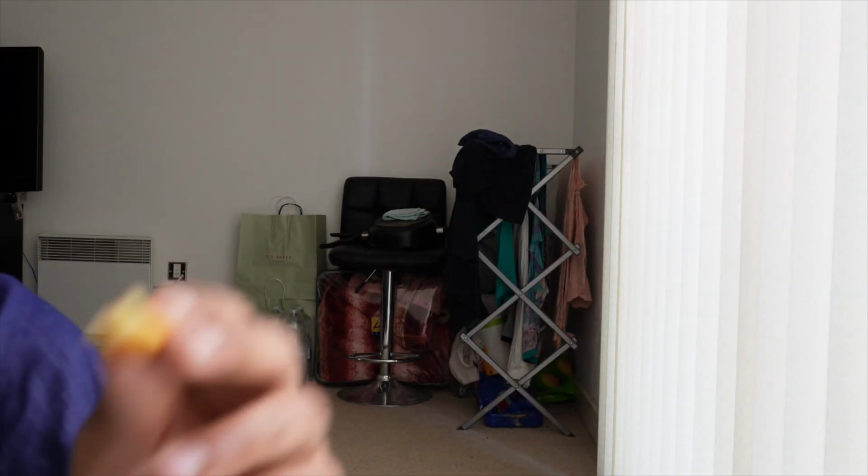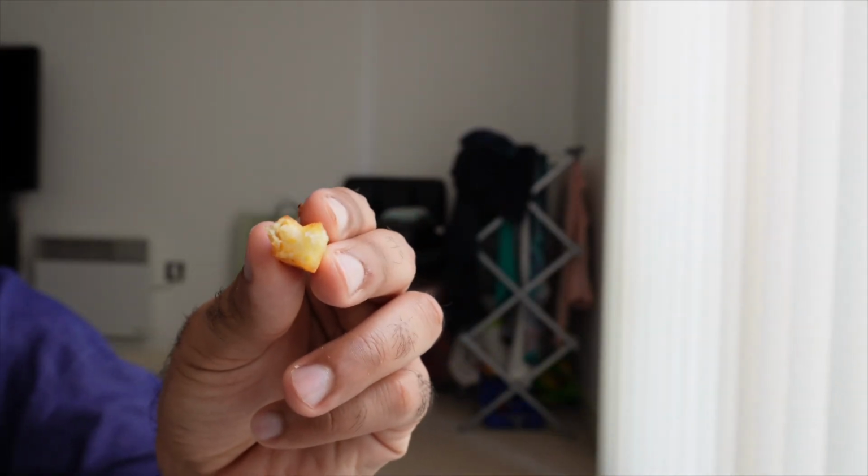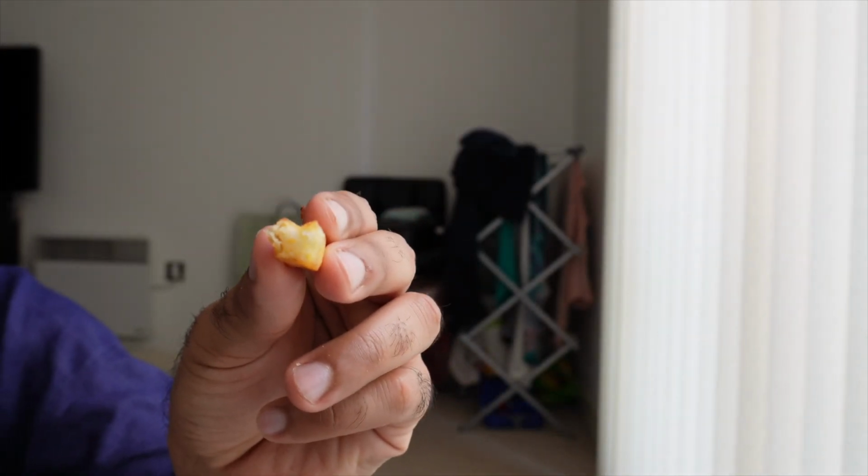Chips, gravy. And the chips surprisingly were very nice. They had a very nice fresh potato taste. Like they've come out of a chippy almost.